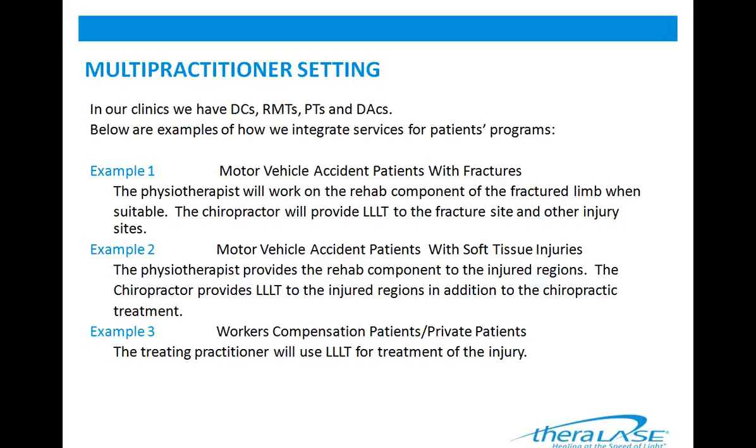So the first example is of an MVA patient who presents with a fracture. So the physiotherapist will work on the rehab component of the fractured limb when suitable and other injury sites, and the chiropractor will provide low-level laser therapy to the fracture site and to other injury sites. The one thing to keep in mind with cold laser is that it doesn't heat up, and that's a very important point, because patients who present to the facility, they've had a fracture, they've gone for surgery, they may present then with surgical hardware, and that surgical hardware is not a contraindication to laser therapy because it's cold laser, it's not heating up the surgical hardware.